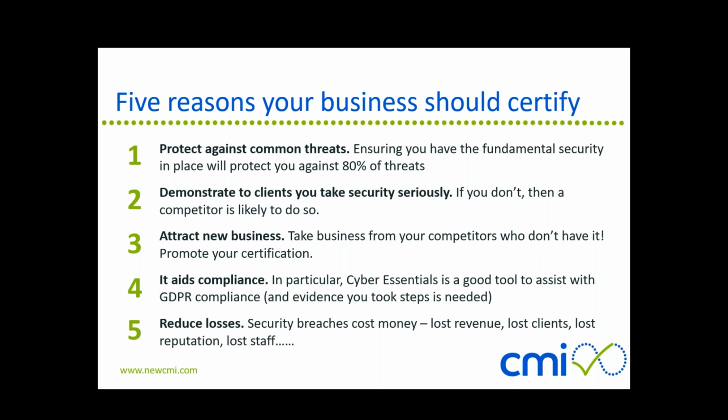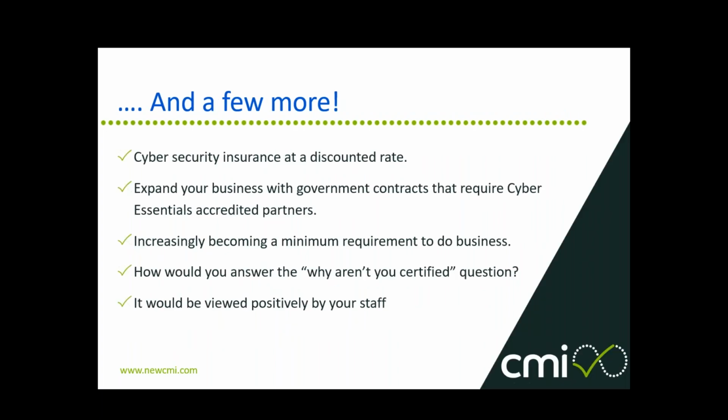So there are some really strong reasons why you should be certifying. But it's not an exhaustive list. I've just added a few extra here. Some cybersecurity insurance companies, and I think Hiscox, for example, are certainly one of those, will give you a discount on your cyber insurance if you are Cyber Essentials certified. So there's a cost saving potentially there.